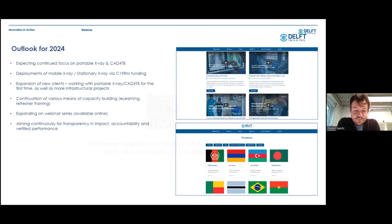Next slide, please. Yeah, maybe a quick outlook for 2024, coming back from 2023, what we've seen. And I think what we'll continue to see is an enhanced focus again on portable X-ray and CAD for TB. There are numerous sessions being organized, like, for example, in the Philippines, a workshop organized by Stop TB and others. I think it's March 11 until 14th. If you're there, please let us know. We'll have some team members going there. I'll be in China also this week, later this weekend, talking about portable X-ray and CAD. So I think across 2024, we'll be hearing a lot more about portable X-ray and CAD solutions.